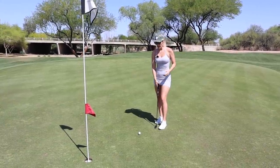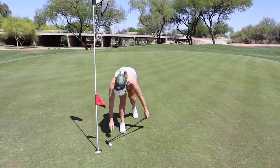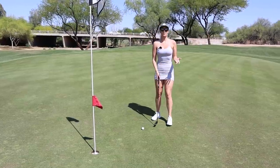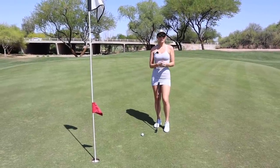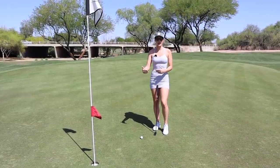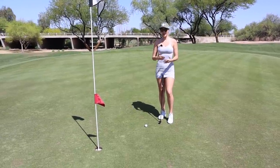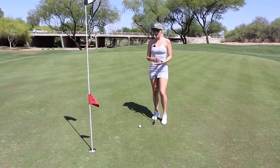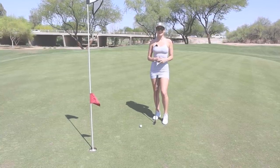So it's great too. If you have, let's say, a tap in, but you left it short, then you're going to have to bring it back a club length, and from there you then get to practice your 3 footers, 4 footers, 5 footers, and those are really crucial to keeping a round going. I see so many people really struggle with their short putts, and so this forces you to, one, get correct speed, and if you leave it short, then you have to take it back, which you've got to work on your short putt. So this is something that I do all the time, and it helps so much.